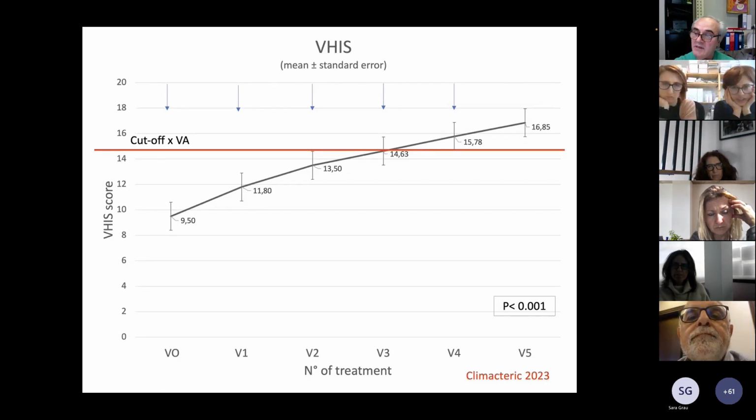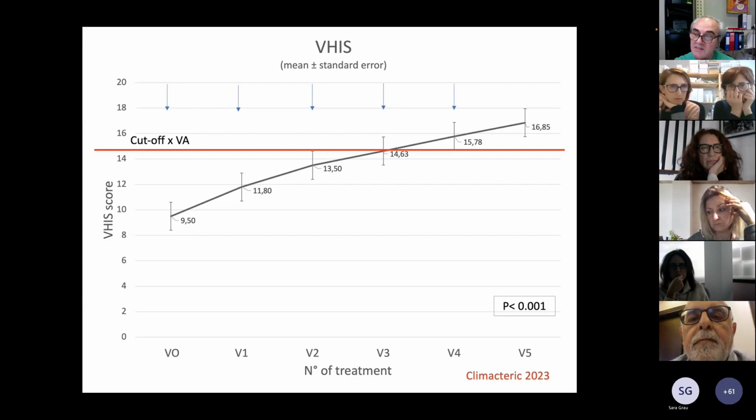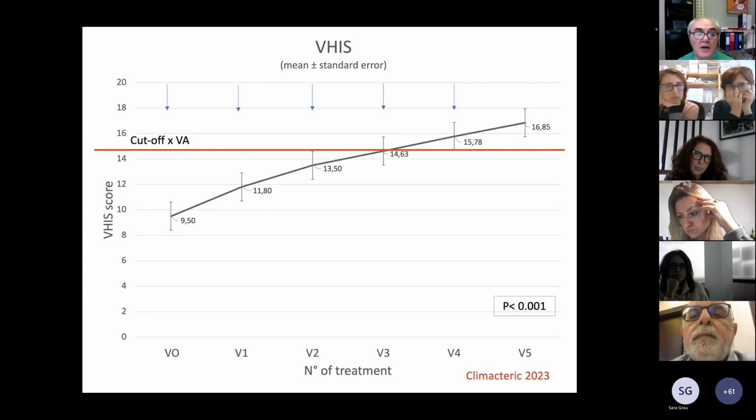They were treated, as I said, with the application of oxygen and hyaluronic acid for 15 minutes every 15 days, 5 times. On the top of the slide, you see the arrows indicating the treatment period, and you see here the vaginal health index score. In this case, we used the vaginal health index score to have an objective evaluation of the result. And you see that at the beginning, at V0, they had a very low vaginal health index score. The score was 9.5, and we know that the cutoff to make a diagnosis of vaginal atrophy is 15. So they basically were all below this cutoff. They all had vaginal atrophy.